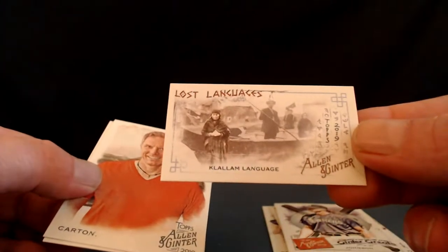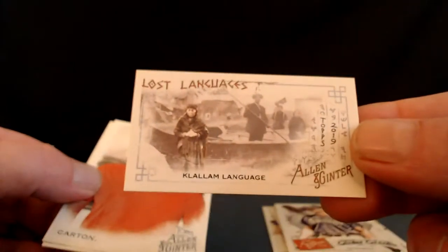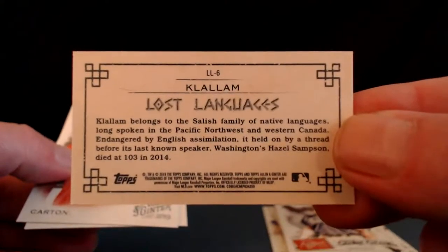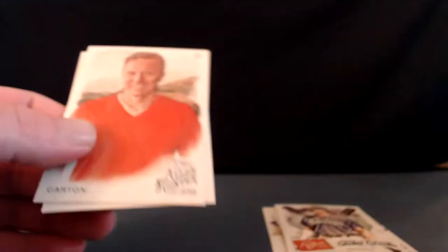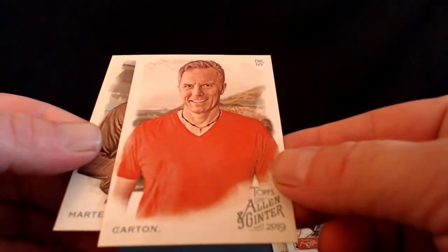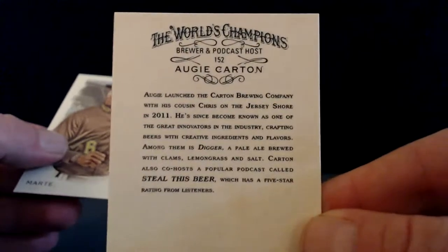The Klallam language. I hope I'm pronouncing that right. It's the Lost Languages Collection. That's neat. I'm a bit of a history buff. Give it a pause there if you want to take a look. The Klallam language, little tiny dude. It's Mr. Carton with this fancy necklace there. Brewer and podcast host, Augie Carton.